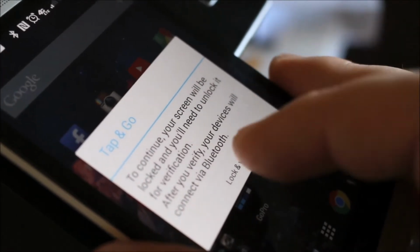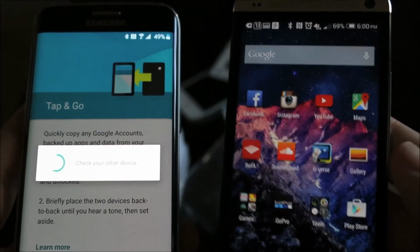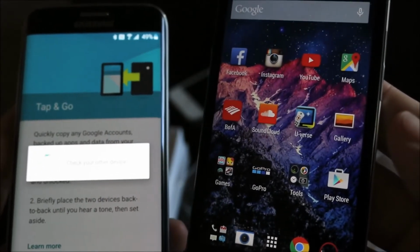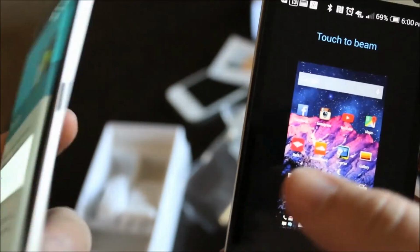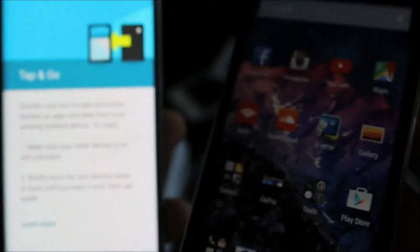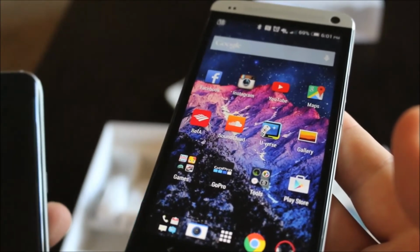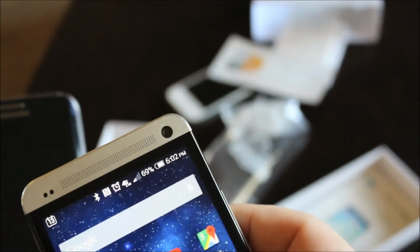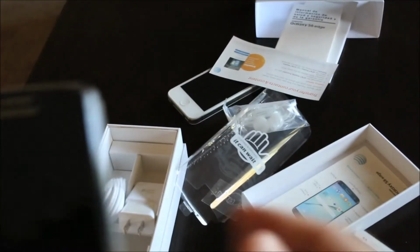To continue, your screen will be locked and you'll need to unlock it for verification. Lock and verify. Okay. Come on, G. I know you could do it. Touch beam. Beam nothing. I don't know, Samsung. When I got the HTC One M8 and transferred everything over from the M7, it was real easy. HTC has their transfer stuff down pat. This Samsung doesn't seem to be communicating very well with my HTC One, which is a shame, but it doesn't matter. My Google stuff will all sync, so I'm going to skip that.